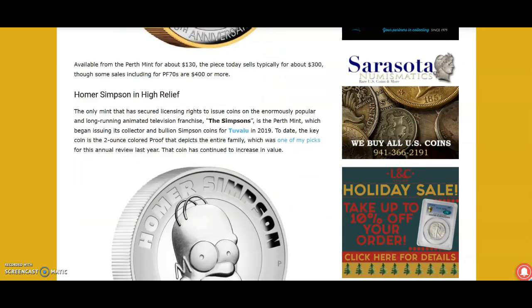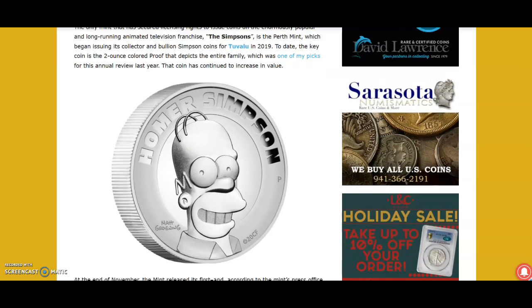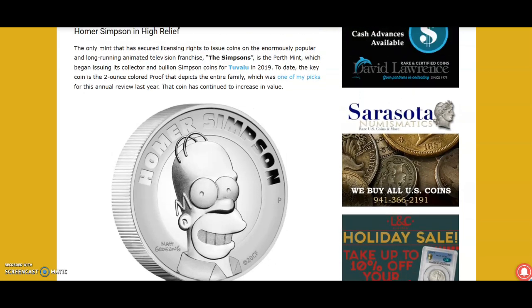Homer Simpson high relief. Yep, this is another type of gimmick coin that I'm just not going to get into, but the Simpsons are without a doubt hot at times, but I think this is a type of coin that for sure is going to tank on the secondary market over time. The only mint that has secured license rights to issue coins on the popular and long-running animated television franchise The Simpsons is the Perth Mint, which began issuing its collector and bullion Simpson coins for Tuvalu in 2019.